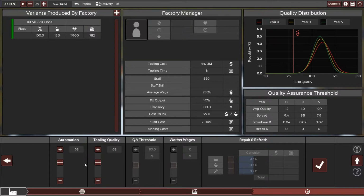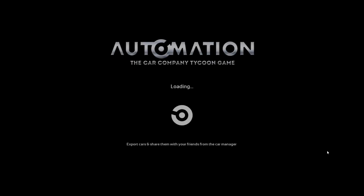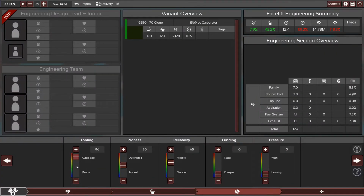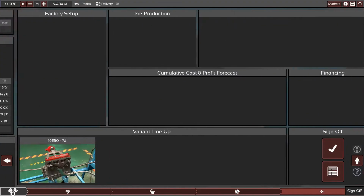Twice in one episode. 12,000 engines. Bump up the automation and the tooling some. So we're up above 12,000 now. $12,500. If we can get that reliability like we are with the other car. 30 months. I like it.